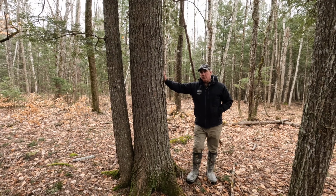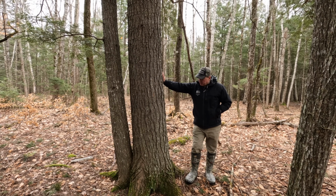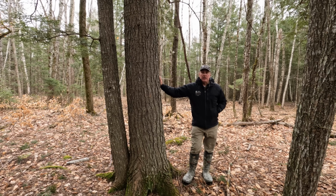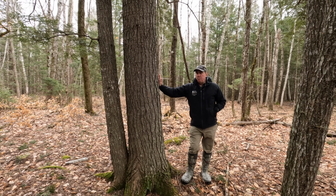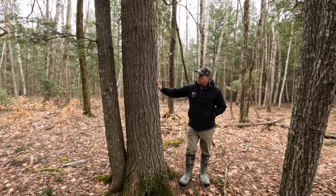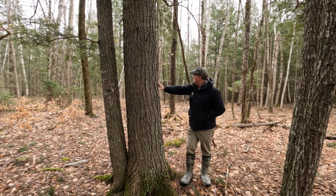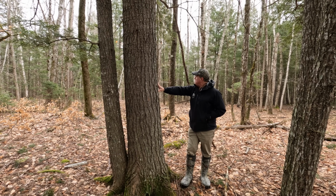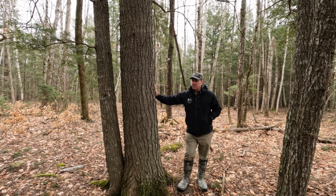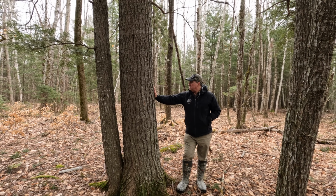We're over here, and we're almost in the center of the back third of the property now, and this is a big hemlock tree. We've got a lot of nice sized trees in here. Got big white birch, some popple. There's some beech in here in places, but less beech than other trees. There's some red maples in here. And then in the understory, we got some balsam fir growing along with some hemlock coming in.